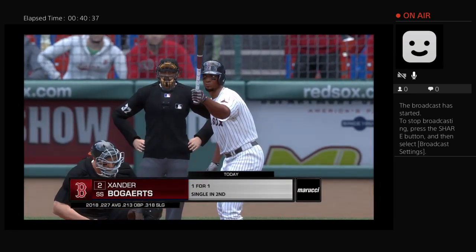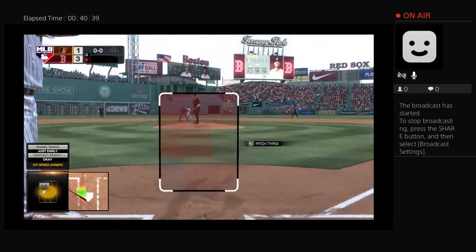Standing in, Xander Bogaerts, one for one after a single this first time up.